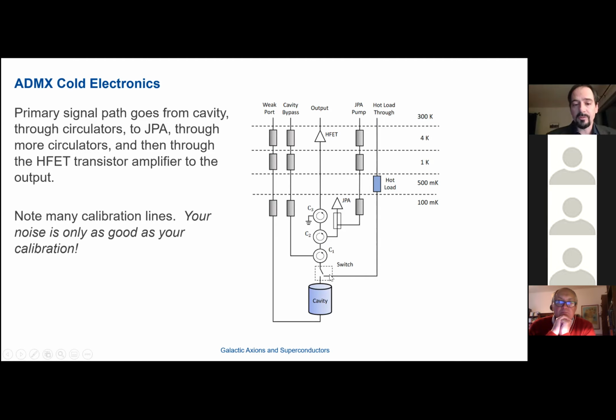The switch is switched to the hot load. This is heated up and down, and we watch the power coming out here. We do that with the JPA off, and we calibrate the noise up here. Once we know the noise up here, we can turn the JPA on, see how much the gain has increased by looking, say, through the bypass port, and see how much the power is increased, and therefore infer what the total system noise temperature is.